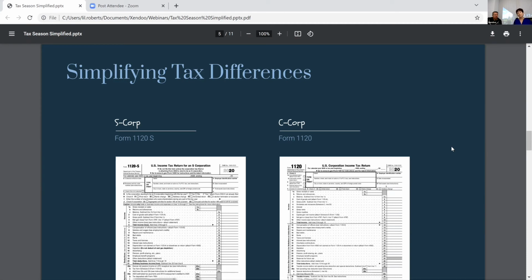Then, if you're above $40,000, $50,000, you really want to be an S-corp. And there's a misconception out there about S-corps. Historically, I've had CPAs say to me, "Oh, you can't convert because you missed the deadline." Is there a deadline on doing it, right? When you form a corporation?